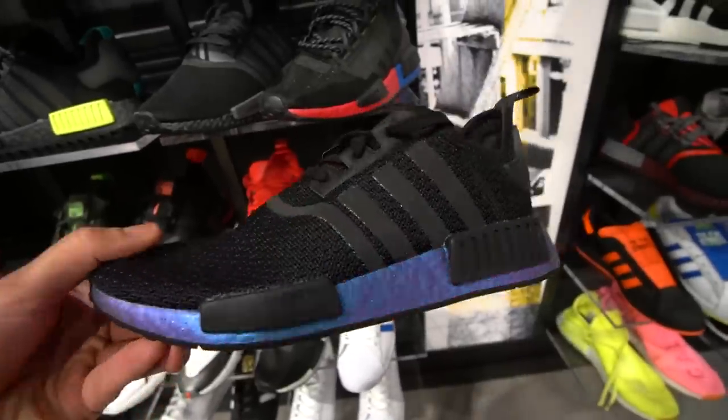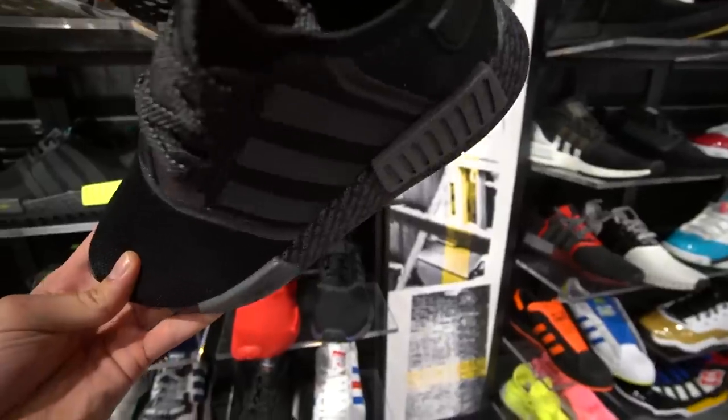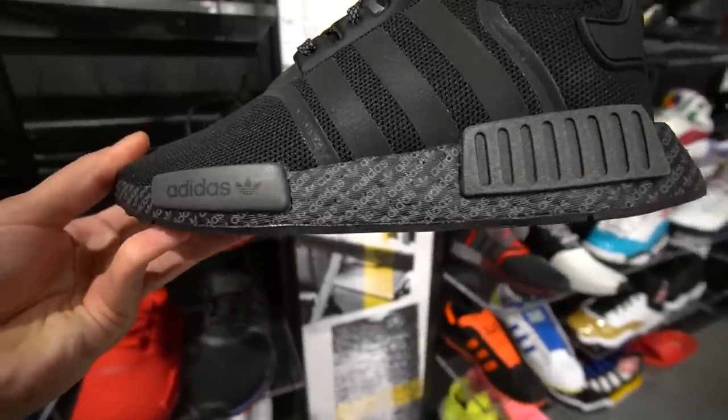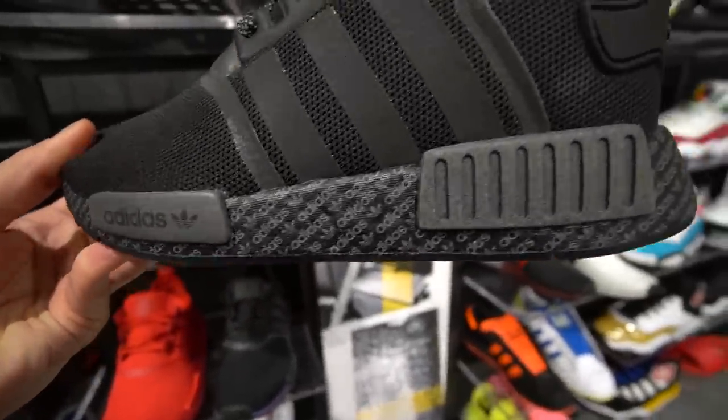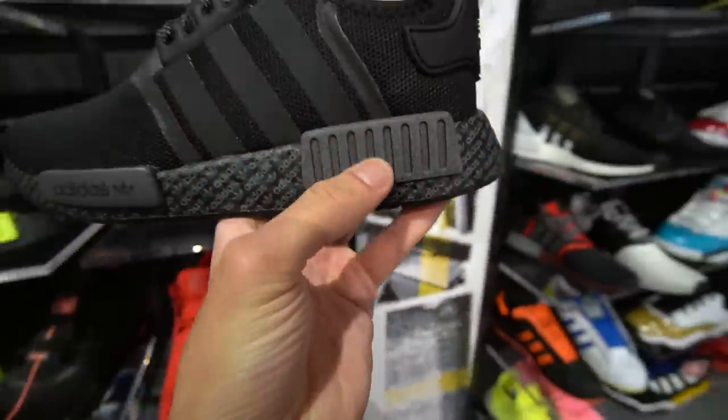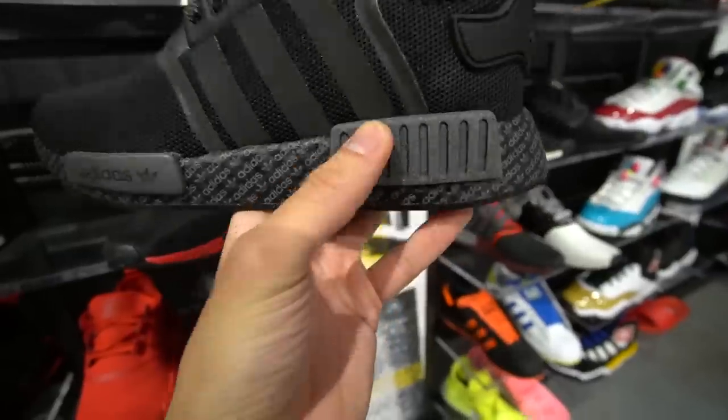This iridescent midsole with the Boost is insane. They also have these dope NMD R1s. This is an all black colorway with hits of Adidas branding on the Boost. We really haven't seen that very often, so that's pretty cool. And this sort of gray on the block has some sort of shine to it. Looks a little weird, but it's still pretty cool.